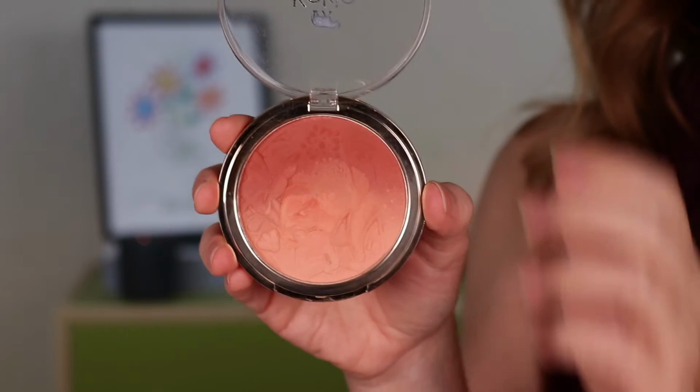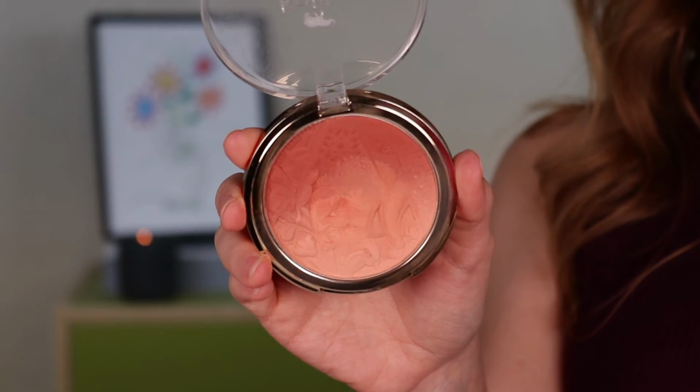So it goes without saying that my two current favorite blushes are both red. One is a cream and one is a powder. Let's start with the powder first, because this one I did discover first, and I cannot get enough of this. I haven't shut up about it since I first got it. This is the Kokie Soft Gradient Blush in the shade Bellissima. These are like $7, I believe.